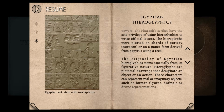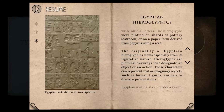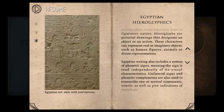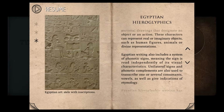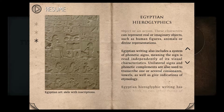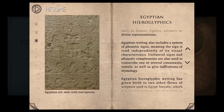The originality of Egyptian hieroglyphics stems especially from its figurative nature. Hieroglyphs are pictorial drawings that designate an object or an action. These characters can represent real or imaginary objects such as human figures, animals, or divine representations. Egyptian writing also includes a system of phonetic signs, meaning the sign is read independently of its visual characteristics. Unilateral signs and phonetic complements are also used to transcribe one or several consonants, vowels, as well as give indications of etymology.